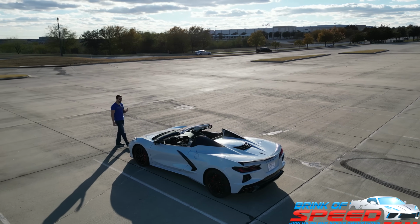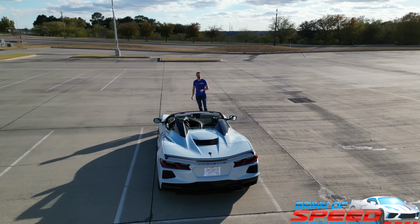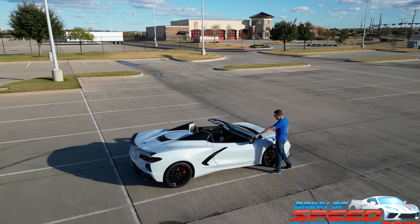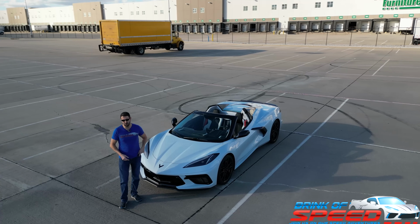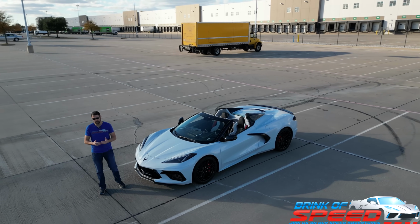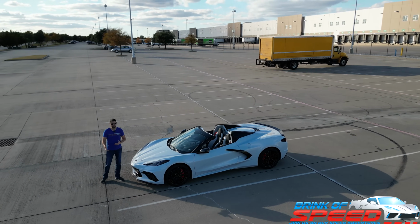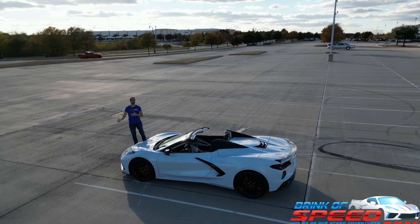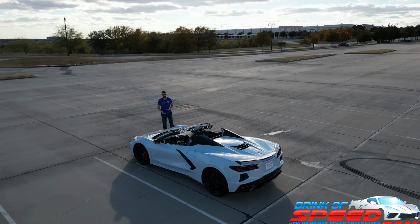Also, if you live in a hot, dry climate, a Z51 packaged C8 will have better cooling for you. So you're gonna have one extra radiator in this passenger side air intake. So as I said, there are reasons not to get MagRide and not get Z51, but there aren't too many reasons not to, and there are a lot of reasons to go ahead and get both of those packages.